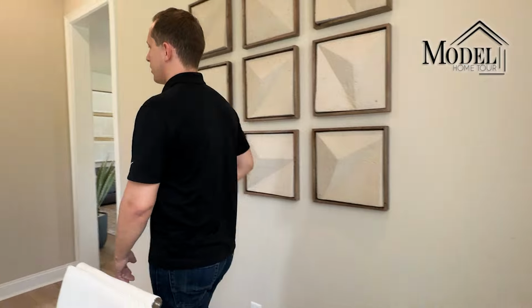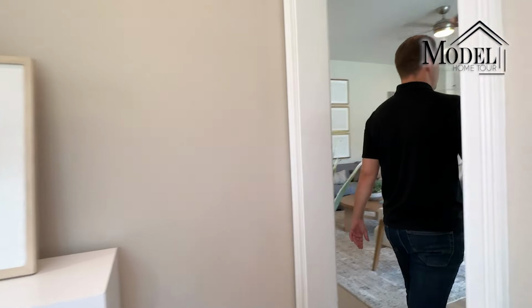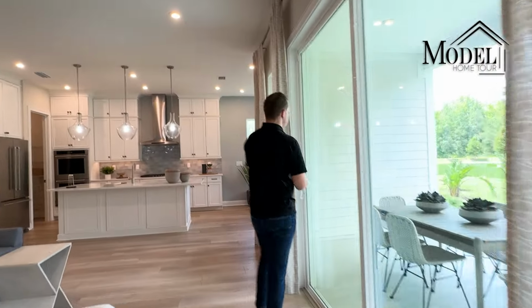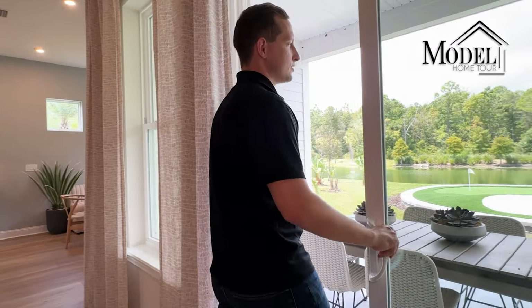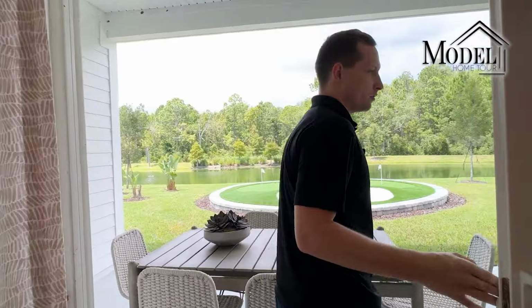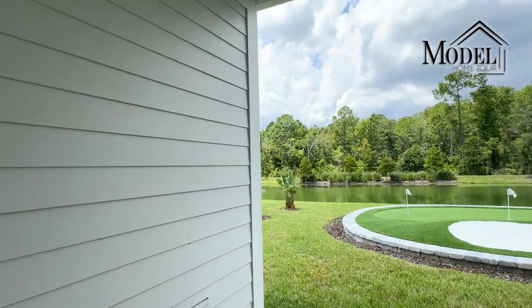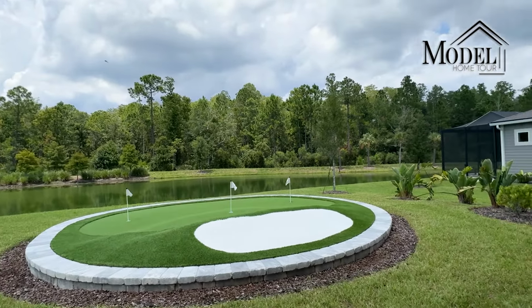Now, before we go upstairs, we are actually going to check out that little putting green real quick, as well as the back porch. And with this backyard, it is a really good size. Not every one of their lots is going to be on a lake or on preserve, but this one is, which is very typical for builders. They like to always put their models on really nice lots to kind of highlight and show off their models.